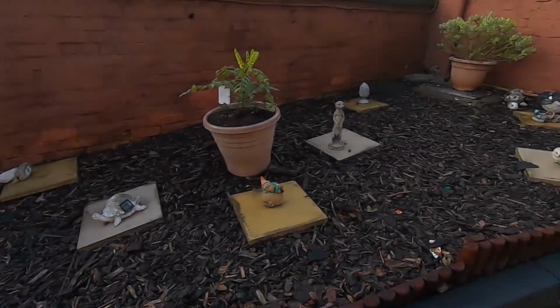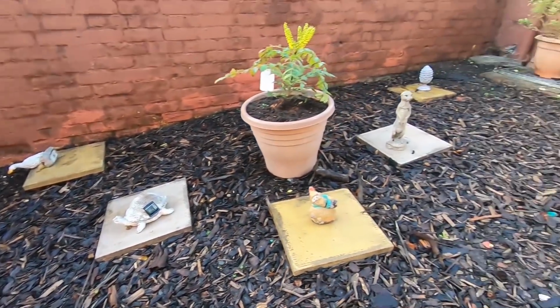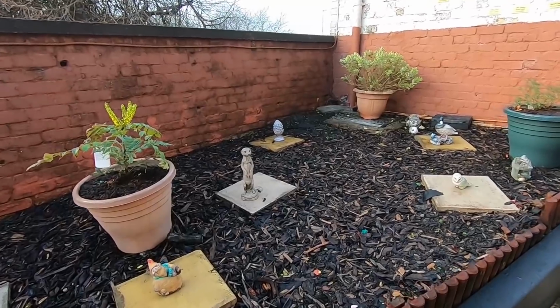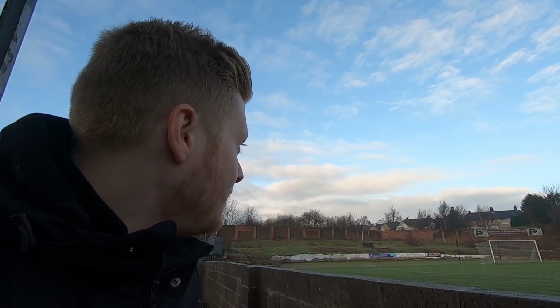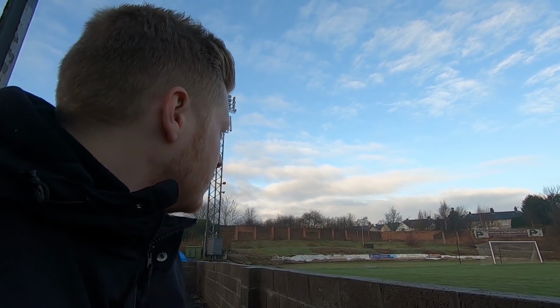Right, so I'm inside the home of Albion Rovers, and I wasn't expecting this as I came through the main gates just there. Meerkats, gnomes. Wow, look at this, chilly morning. I've been here before, but I was outside and you could see in, I think it was over there behind me, but yes, just check out a few of these shots.